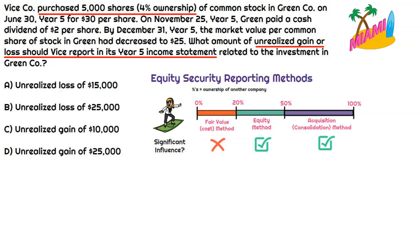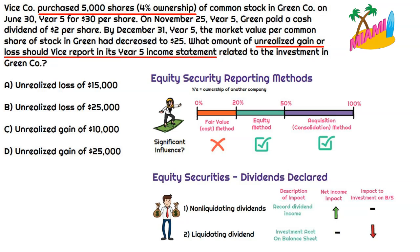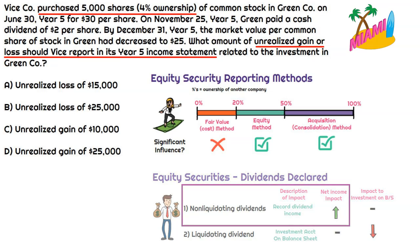Now, it tells us on November 25th, year 5, Green paid a cash dividend of $2 per share. Well, this is probably a non-liquidating dividend. It doesn't say anything about the company being liquidated, right? So that $2 cash dividend is going to dividend income, but it's not going to impact the unrealized gain or loss on the investment. So we can go ahead and ignore that.